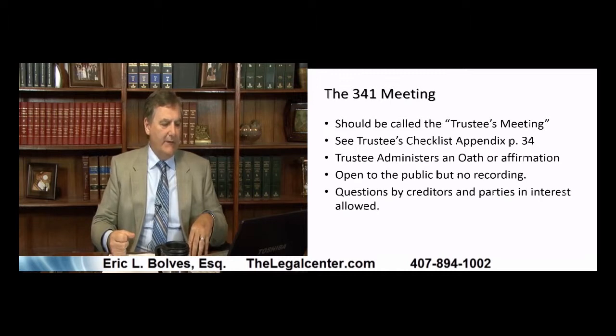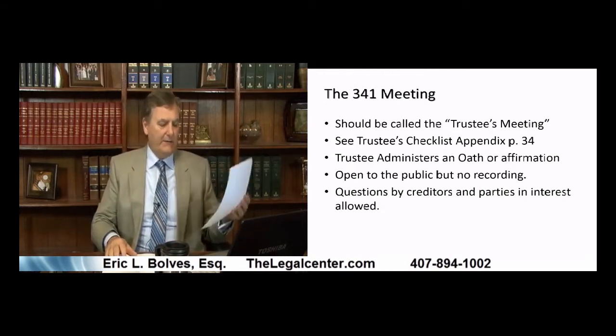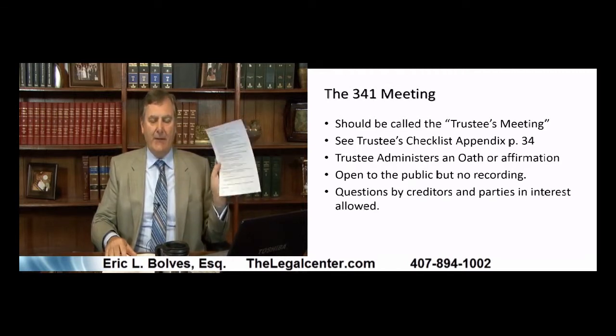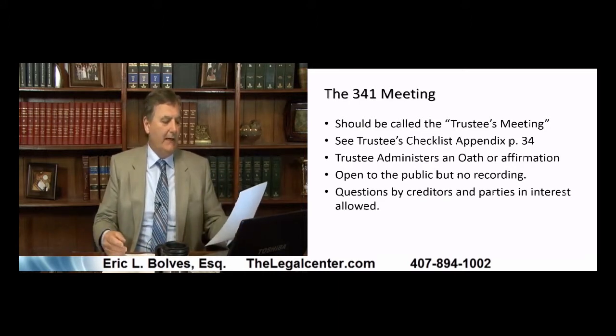All right, so the trustee administers the oath or affirmation, and so a good thing to do would be appendix number 34. Take a look at this, and in fact, this is good to know when you're preparing the petition, and we will go into that because some of the questions here you need to know the answers already.